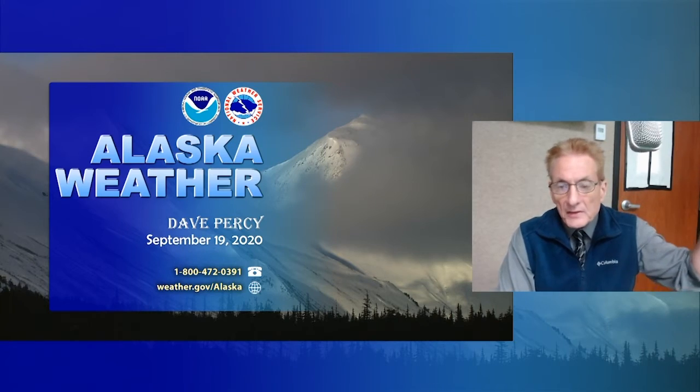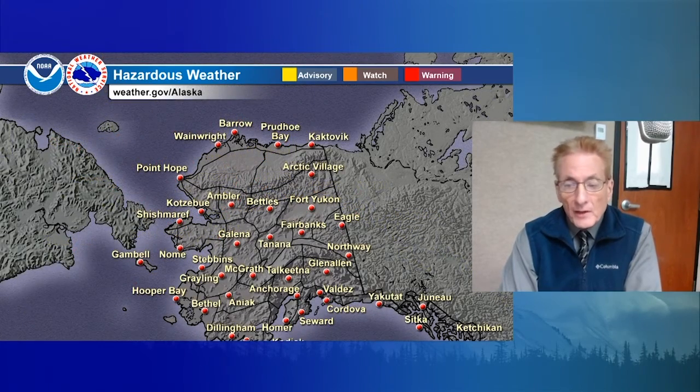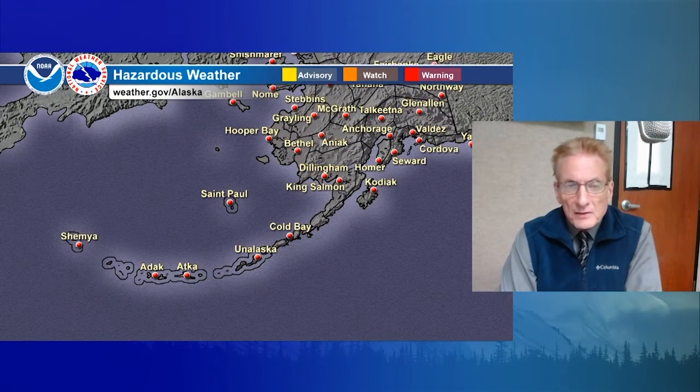Up first is the hazardous weather graphics, and again, no watches, warnings, or advisories are out anywhere around the state today. Interior looking good, Panhandle, North Gulf Coast. A little kind of deceptive for the Aleutians, as we've got some storm warnings out for tomorrow for the central Aleutian areas with that system coming eastward across the southern Bering Sea. So storm warnings for Marines, but public warnings, advisories, none at all.